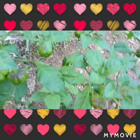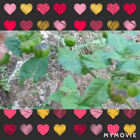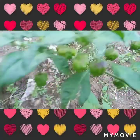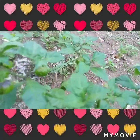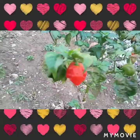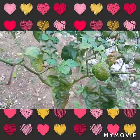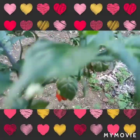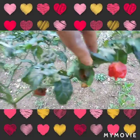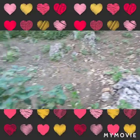And here's another one. It's still not ready yet. It's still not ripe. So they have a lot of fruits. And here's another one right here. Very beautiful and very hot. So here's another one right here.